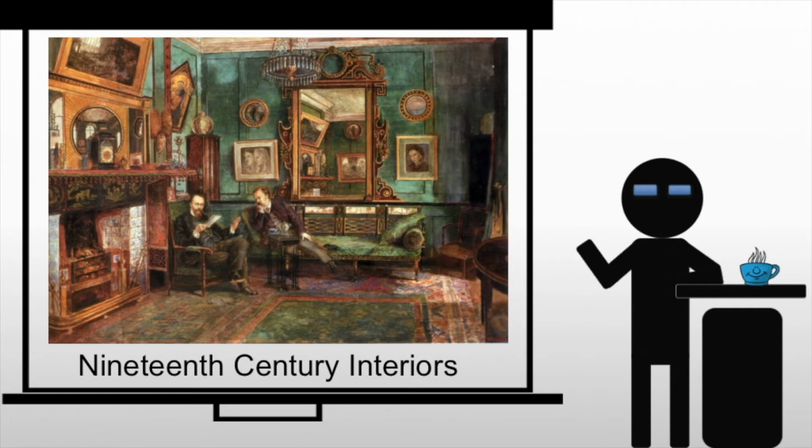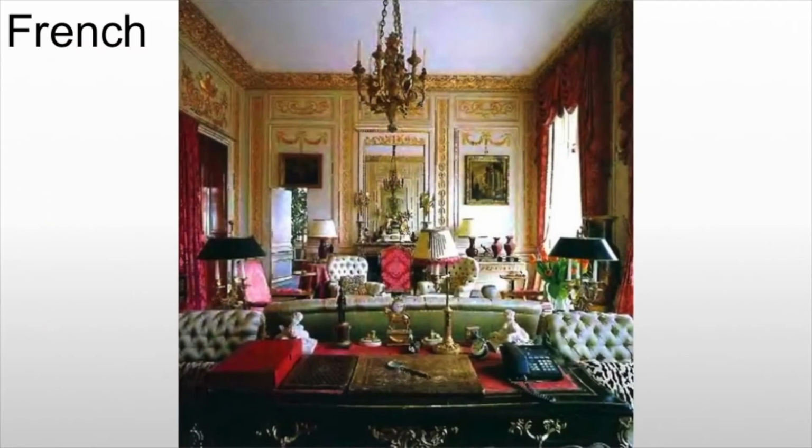Interiors during this period are going to, well, let's be honest, they're going to make your head explode. It's just the way it was during the Victorian. Now, the French will tend towards, during this period, during the 19th century, they're going to look at Baroque, Rococo or neoclassical design, sort of reviving it.